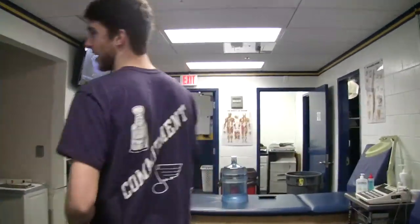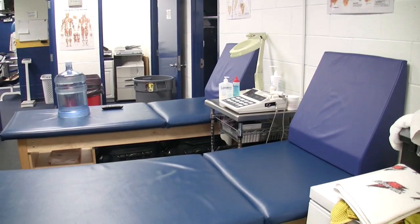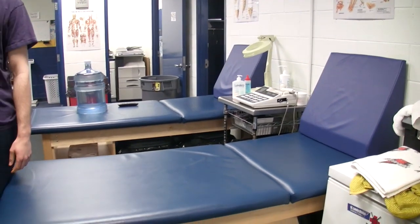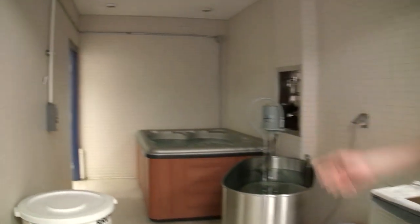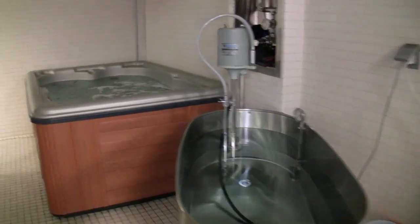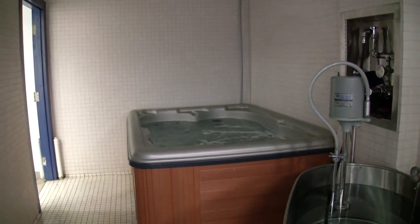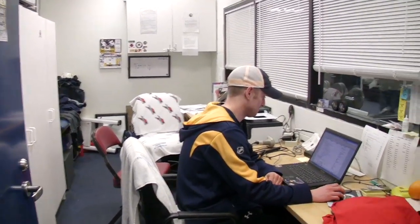Right here we have our training room. When guys are hurt, they get work from the trainer on these. And in here we have the hot tub, which is real nice, and the cold tub. And back there are showers, but I think there's someone in there, so we won't go back there. This is where Steve and CP's computers are, where they hang out.